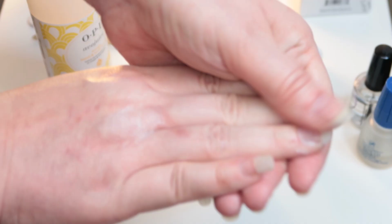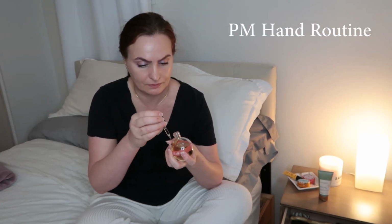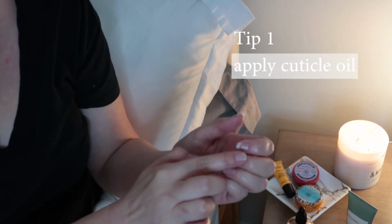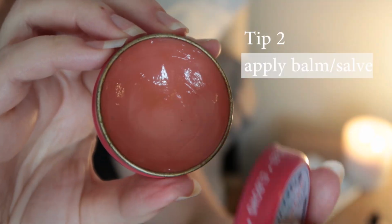It's nice and thick, so I like to use this when I know I'm not going to have to wash it off immediately. The Biossance is one of my favorites for nighttime, and I include it in my hand routine for night, and it's a perfect time to help heal any cuticle and hangnail issue that you have, so make sure you have that nightly hand care routine. What I tend to do is add an oil. I got this one, it's called Cuticle Vitalizing Oil. I got this on Amazon. I also really love these salves that you can find at Sephora, at the drugstore.